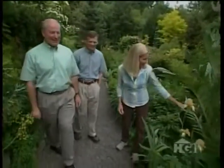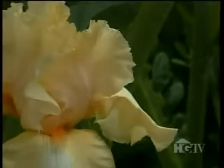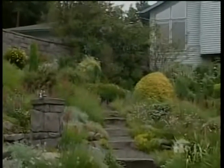Okay, good. And the old-fashioned bearded iris, that color, that soft, sort of peachy apricot. It's an unusual color. It goes well with that blue-gray background too, I think. And this hillside looks almost Mediterranean-like. Yeah, this is the dry side of the hill.